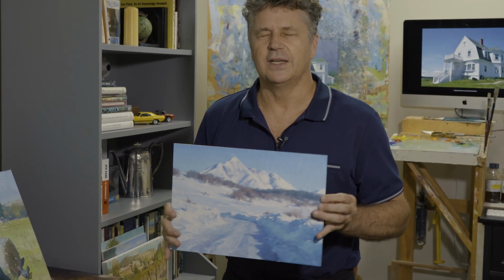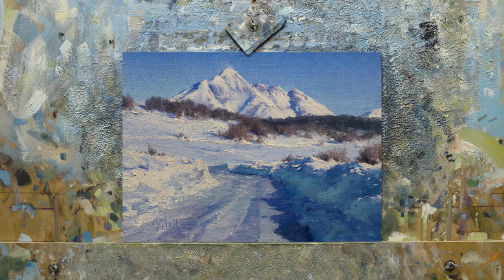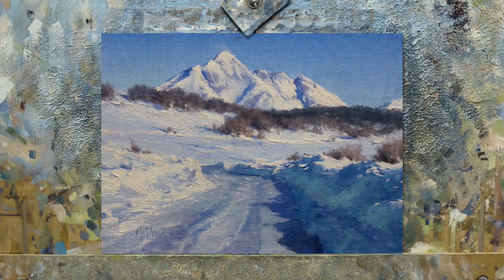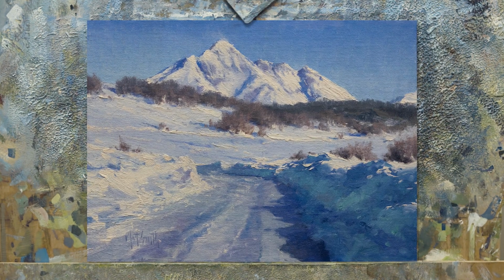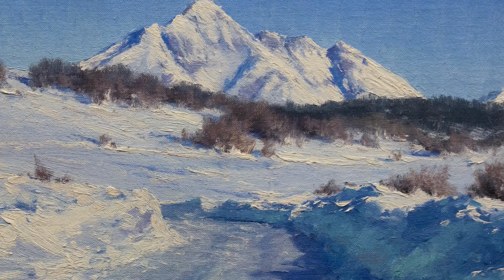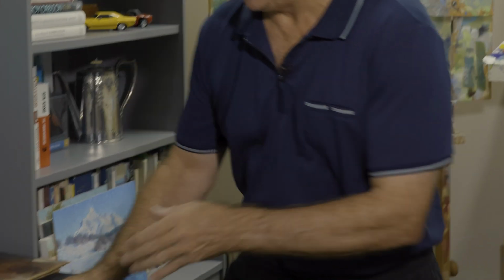And here's a really lovely Matt Smith. I'd known of Matt's work since the late 90s, and I remember seeing his work in the magazines, and I thought I'd love to see his work one day, but boy, I'd even love to meet him one day. So to get the chance in 2019, I believe, to actually meet and for Matt to be keen to swap a painting, that's really marvellous. And almost a study in blue, that one.